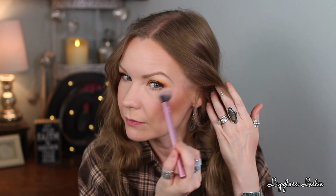For highlighter, I'm going to use this one. This is super pigmented, so I'm going to have to be really light-handed with it. The Maybelline Master Chrome Metallic Highlighter in Molten Gold. So going to get a tiny little bit of this on this brush, tap it off, and then apply this to my cheekbones.